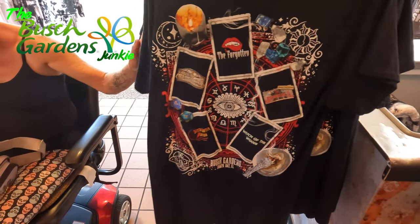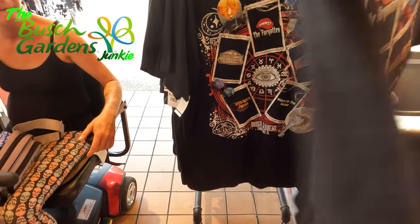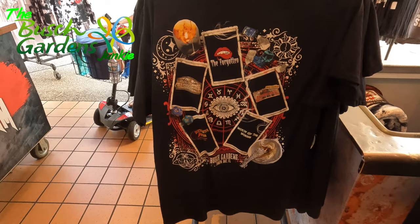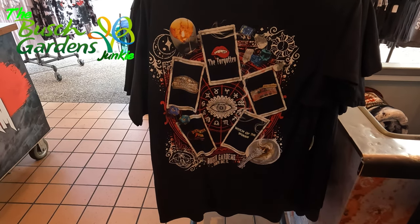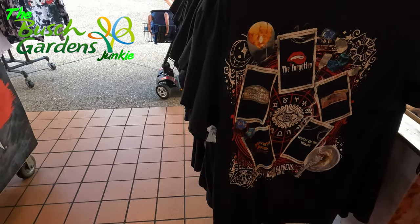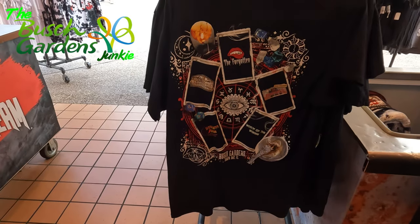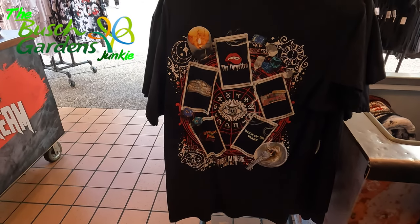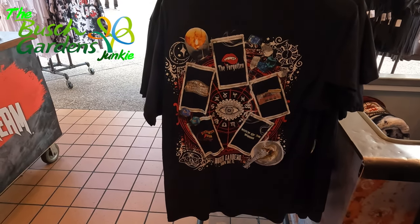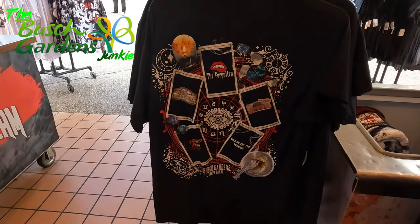Here's the new official Howl-O-Scream shirt for 2022. Forgotten, Stranglewood Estate, The Residence, Witch of the Woods, and Deathwater Bayou. If you're wondering, yes, we will be attending Howl-O-Scream on October 8th. Not until then, but we will still show you some of the decorations and stuff that are around the theme park. But yeah, we will give you a video after October 8th on the insides of the Howl-O-Scream.